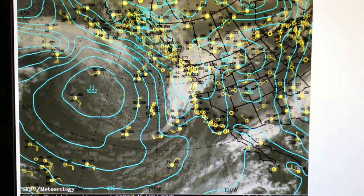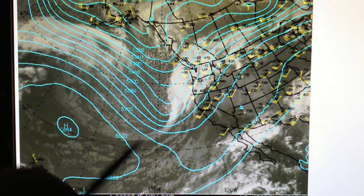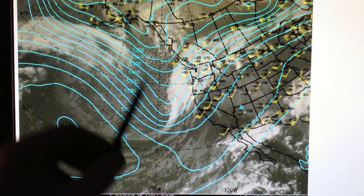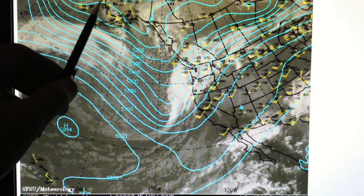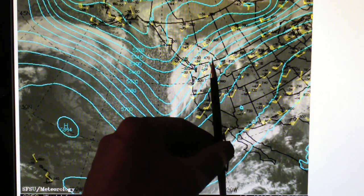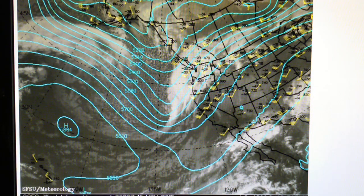Let's go look at the 500 millibar. And we've got a high right here. This is disrupting the jet stream flow, and we do have some interesting features here. We've got a trough sort of set up here. This is low pressure, relatively speaking. We've got high over here, and they are forecasting this is going to move right over our area and bring some rain, but Southern California is questionable.